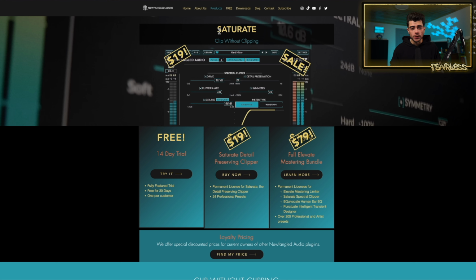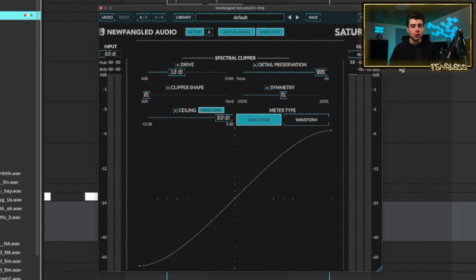And if we're talking about soft clippers, there's only one, and that is Saturate with Newfangled Audio. I feel like I've tried every soft clipper up until this point, and they all sound very, very similar with some minor exceptions. But when I put my favorite ones up against this, nothing comes close.